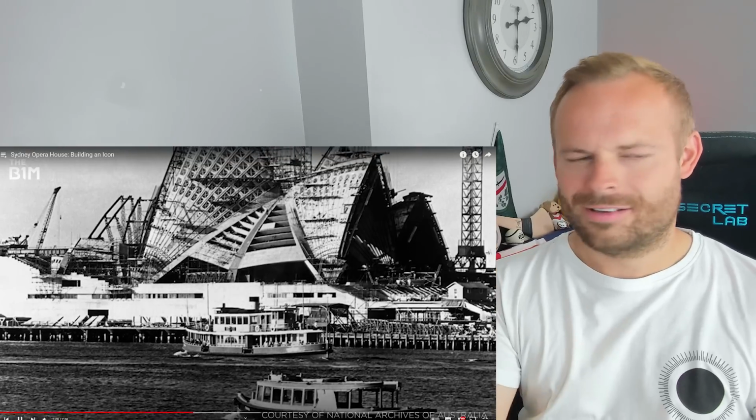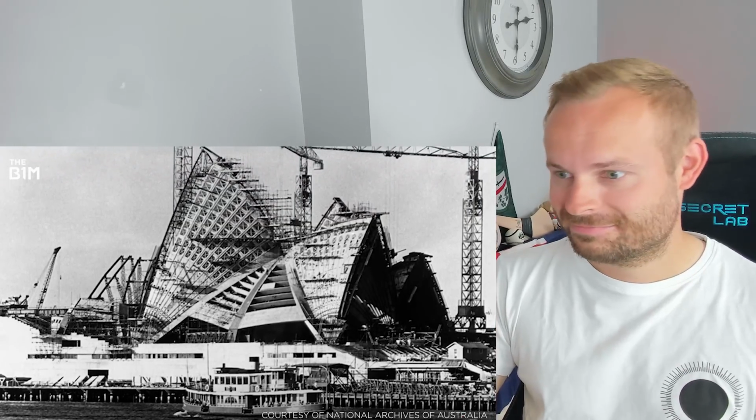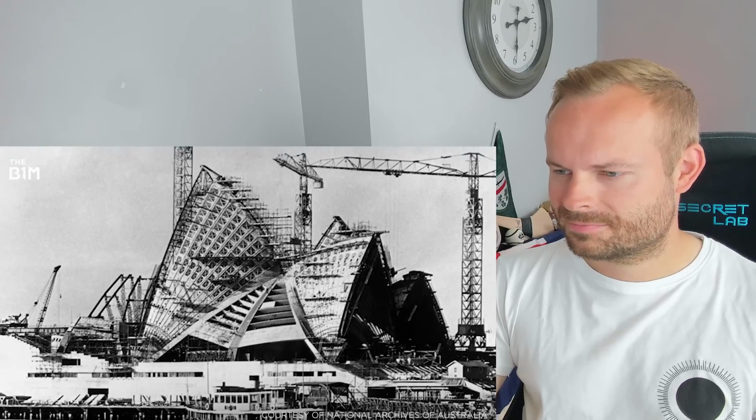When the full extent of the roof structure was determined and finalised, the columns proved too weak to support it, resulting in all of them being taken out and replaced.